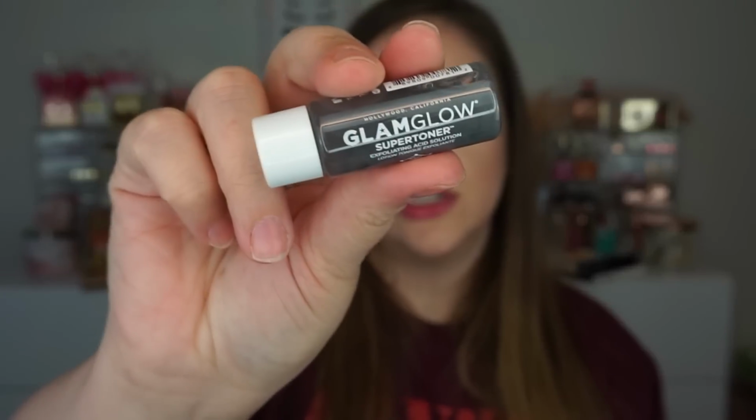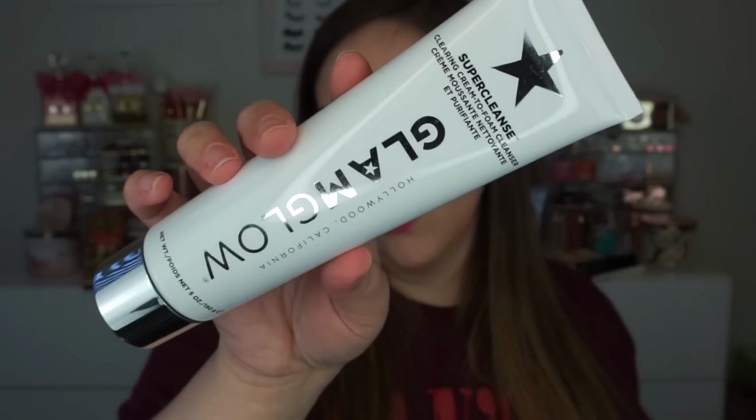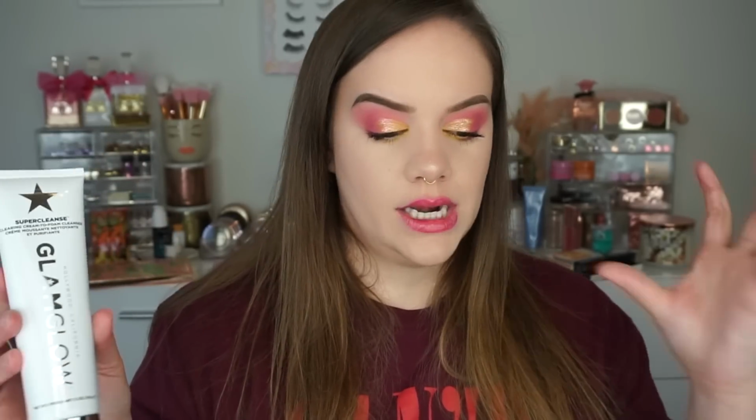A little mini from Glamglow. This is their Super Toner Exfoliating Acid Toner. I have the Super Cleanse. This one is so amazing. If you have issues with your pores becoming clogged or getting blackheads, this is amazing. I used this in my shower for the longest time. I used a whole tube up, and the entire time my pores looked so clear. So I'm so happy to have that again.